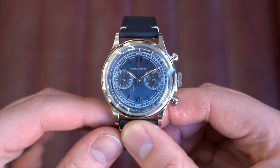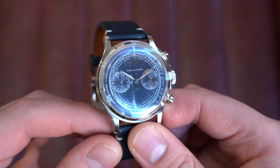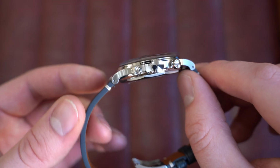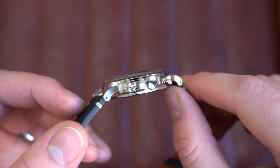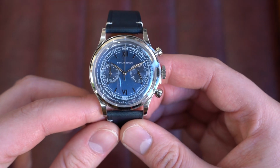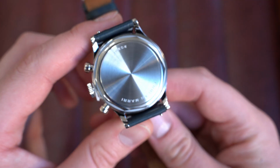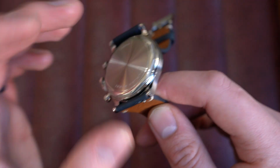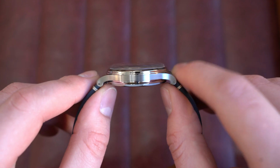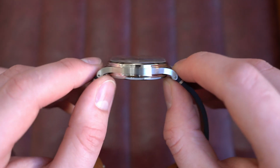Next up, the Furlan Marri, and this is the Mare Blue, as it's called, which obviously is the blue dial reference. This is completely unworn, unused, with its box and paperwork, from 2022 when it was released. The reference is 20201, and inside is a Seiko Mecha-Quartz beating away behind that really nice nut case back. A lot of you guys and girls know I absolutely love these models, and you can see the case profile very reminiscent of the Francois Bourgeot cases.